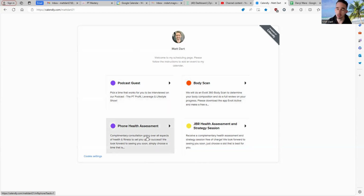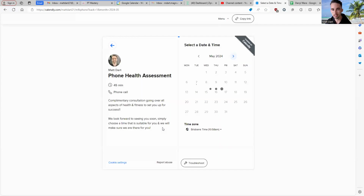I've got a phone health assessment, which is what I do these days. I've also got a health assessment for the gym itself, which I don't really use anymore, so I'm not sure why I even have that one still there. But if I go into the phone health assessment, which is what I do these days for my done-for-you service, that's when I actually do the consults for you. I literally just got off a call with someone and got the sale for a new PT client, for the PT that I'm working with.